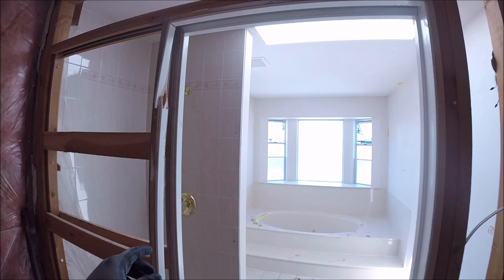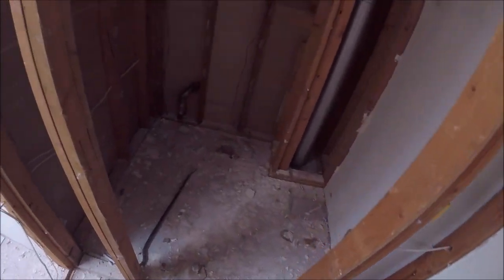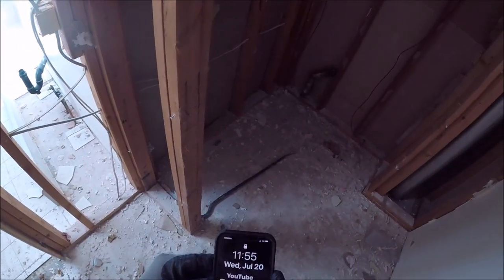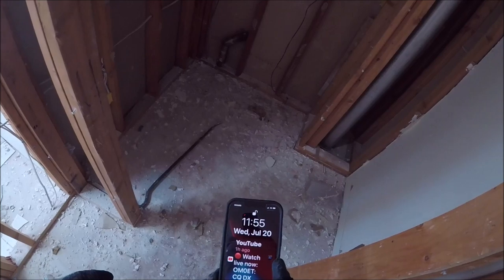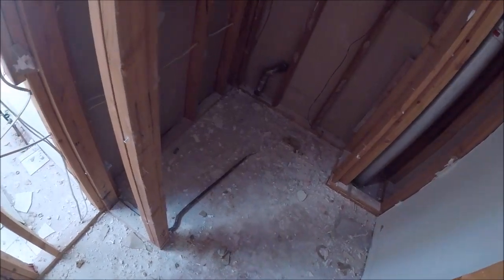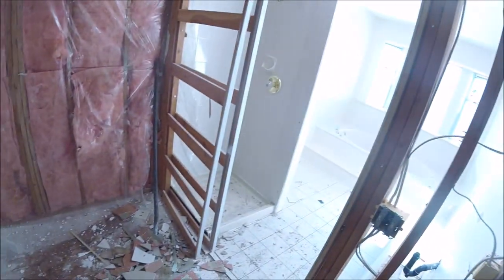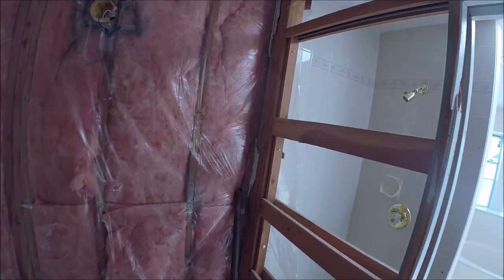Okay, so we're leaving the ceiling and leaving that wall. We're gonna take those walls out, like take a shower out. It's pretty hot out today. The time right now is 11:55, so two hours already into this. No, it was 10:30, so almost an hour and a half. It's not too bad.